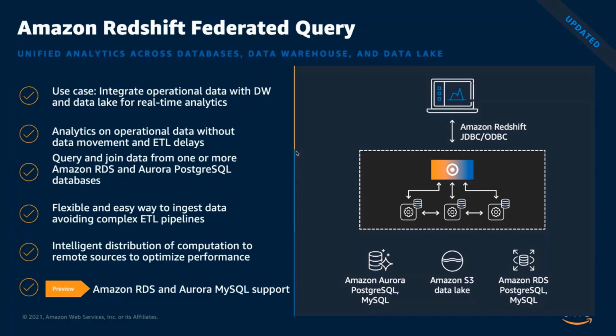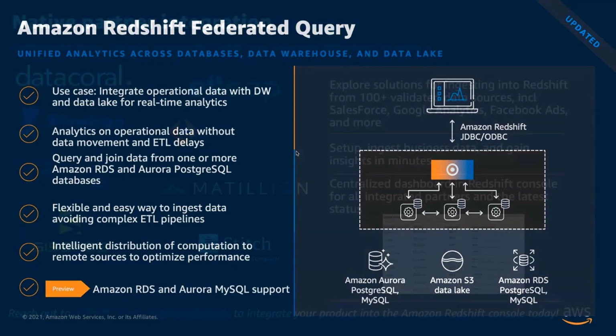And this has helped customers to gain better insights with their customers, such as performing a customer 360 analysis to understand details about a customer's purchasing behavior. And we have RDS and Aurora MySQL support as a preview right now, and we'll be launching shortly. This is another popular database engine that is commonly used among our customers.